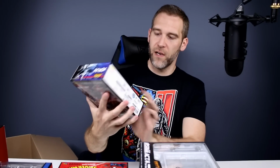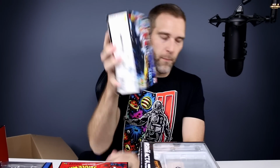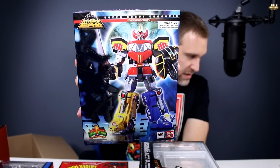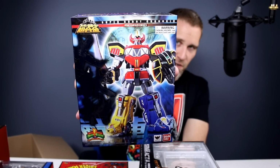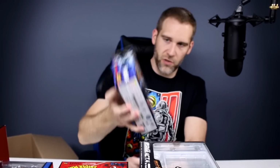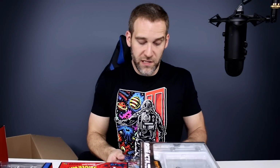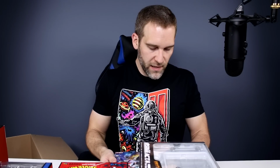All right, moving on. Let's continue with the Power Rangers. Here we have the SRC Megazord, which is one of the best looking Megazords in my opinion. Obviously it's not a functional Megazord, it's just an action figure of Megazord, but it is gorgeous. Super hard to come by, or at least it was for a while. Can't say if it is or not now, but I'm going to take off the top part of the clamshell so you can see. It's not really a clamshell, it's a blister.